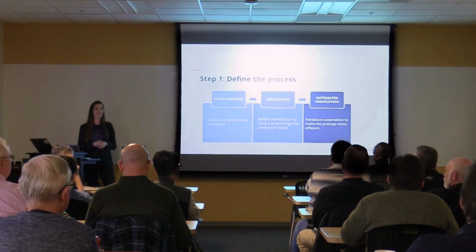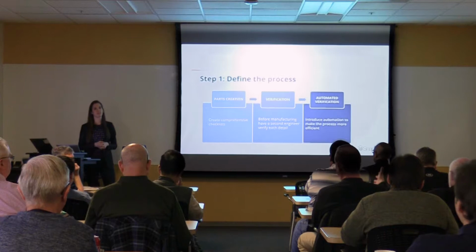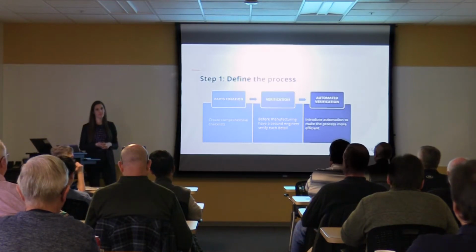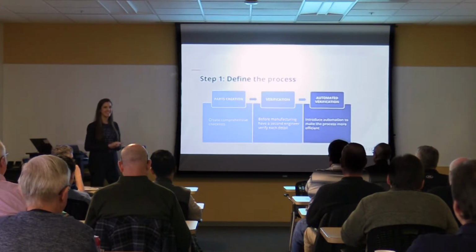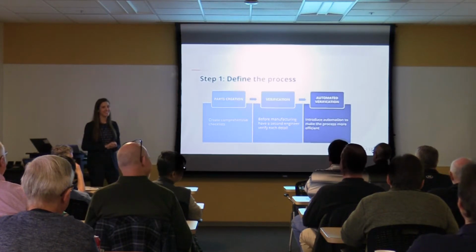We have PCB travelers at Lamb that travel from the designer to the checker to the EE to the ME. And there's just items you check off, just to make sure you've done your part. It helps. But a lot of engineers don't want to fill them out, it takes too much time, so it's hit and miss.